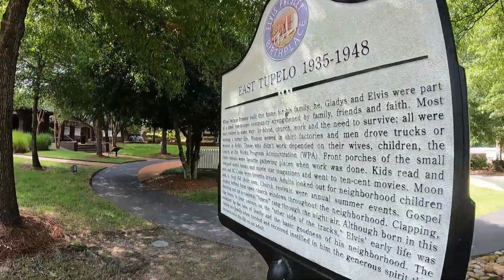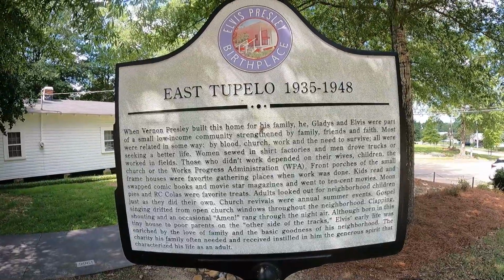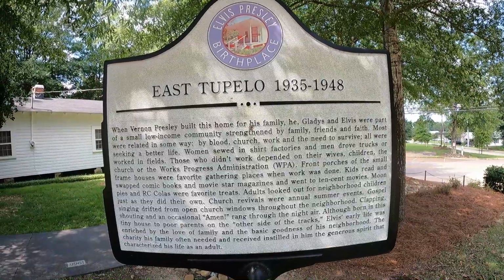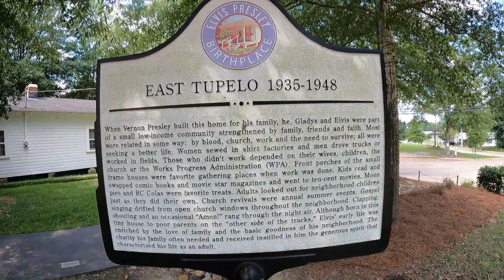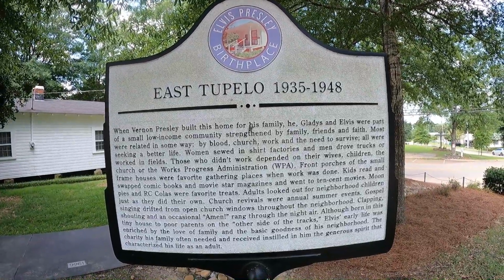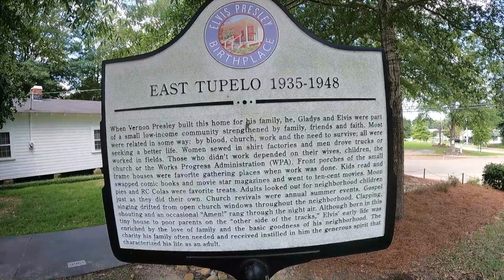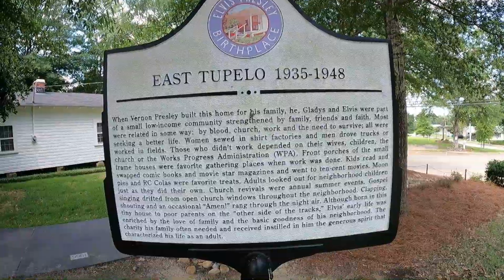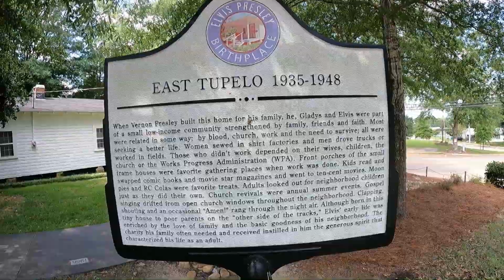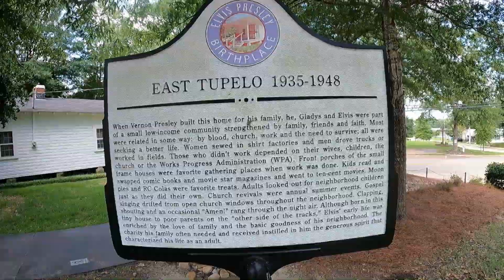Oh, yeah, there is. All right, so the Presley family originally lived in East Tupelo, which was considered the poorest section, but from 1935 to 1948, that's where they lived. When Vernon Presley built this home for his family, he, Gladys, and Elvis were part of a small, low-income community strengthened by family, friends, and faith. Most were related in some way, by blood, church, work, and the need to survive. All were seeking a better life. Women sewed in shirt factories, and men drove trucks or worked in fields. Those who didn't work depended on their wives, children, the church, or the Works Progress Administration.